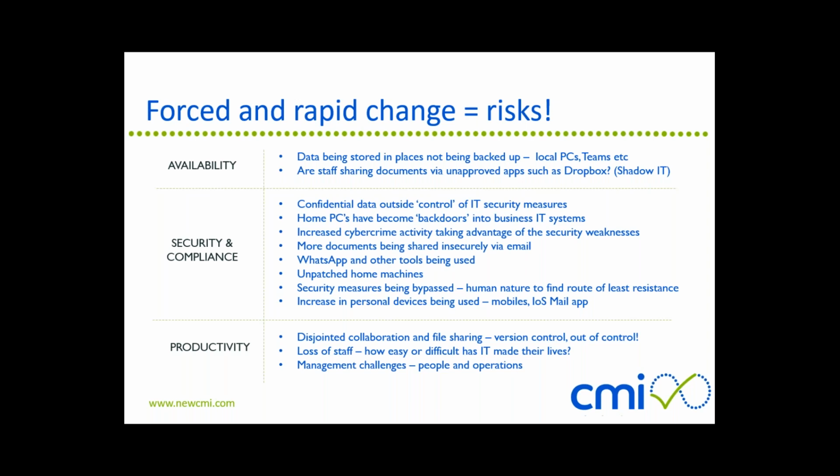Security and compliance, a lot of information there. Now, you can tell by the fact it takes up nearly two-thirds of the screen that this is the big risk. We've got people using home PCs, working outside the security of the company firewall, using unpatched home machines. Maybe they're not aware of the cybersecurity risks, and I can tell you now there's been a huge spike in the amount of phishing scams out there that are trying to target this.